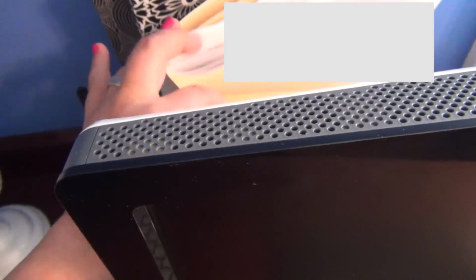So now in the back of my computer screen, I do have one of those letter sorters here, and I do keep important paperwork that I need to sort, but it's behind the screen, out of the way.